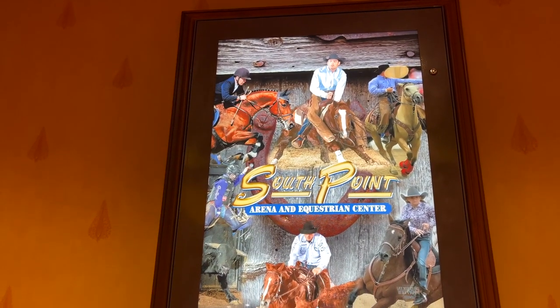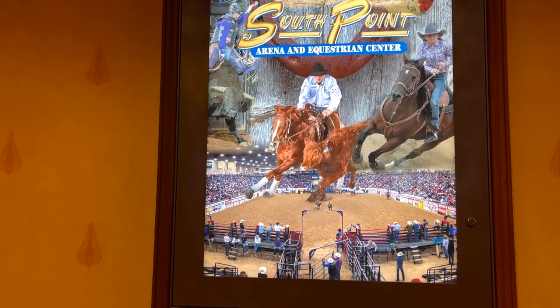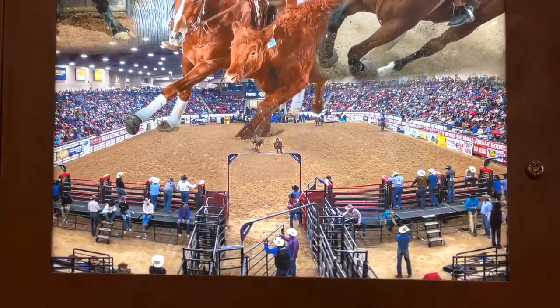So on the way to the arena, I found this poster about the arena. So this is what the arena basically looks like for the rodeo.